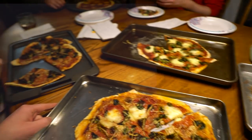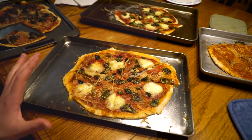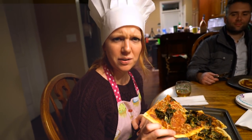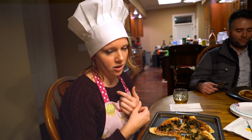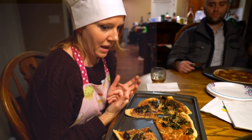Pizzas are done, and I gotta be honest with you guys, these turned out more amazing than I ever thought that they would. These look so legit. I was a little nervous because we didn't have all the proper pizza stones. They talked about appropriate pizza ware in the video, and we didn't, so we just put them on all these pans. But they turned out fine. They're not blackened or crispy or burnt a little bit, but they look amazing. I think they're gonna be good.